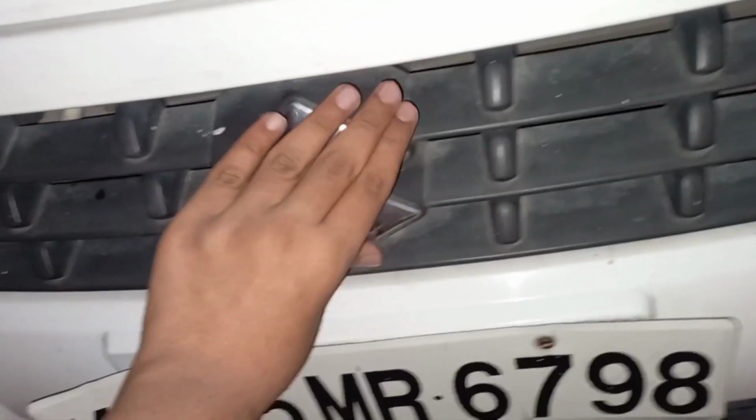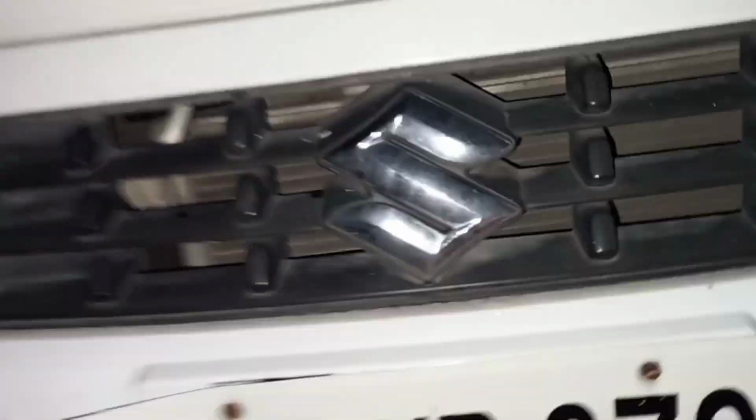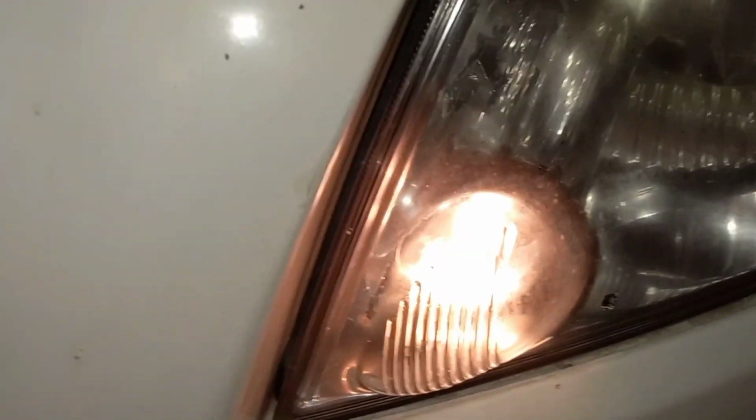Firstly, you get a bold Suzuki grille up front. The grille is finished in matte. You can see the radiator over there. And this is how the headlamps look like. There is a halogen bulb over here which can be used as a DRL. And there is a halogen fog lamp as well. And I would request Auto Potato member Monkey Boss to turn on the headlamps as well.